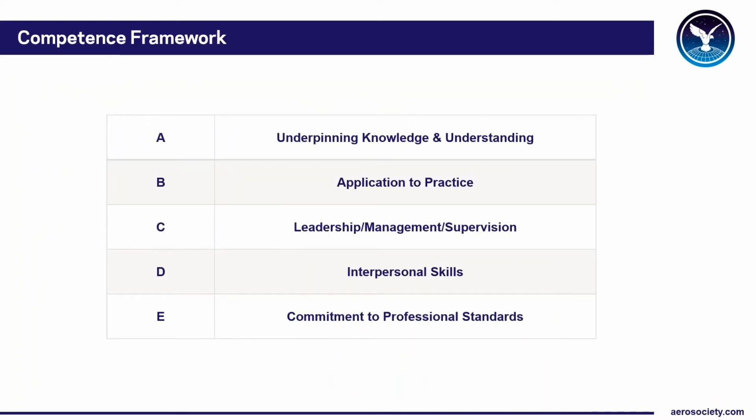So now moves on to the second part of the application, which is the competency framework. And I'm going to hand over to Chris to talk you through competencies and also give you some examples of how you might want to write your qualifying report form. So over to you, Chris.